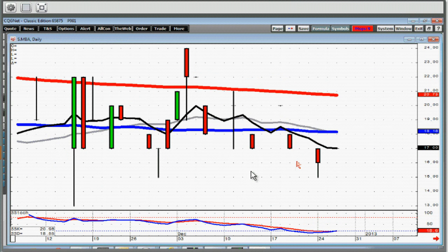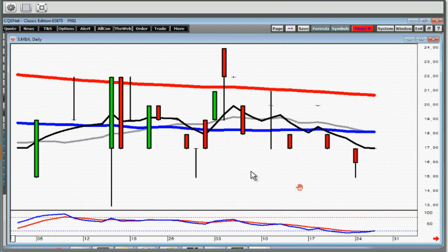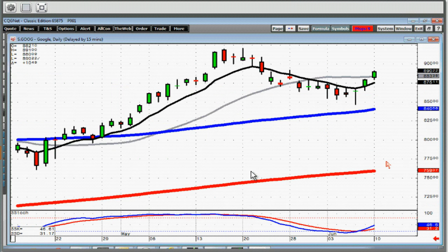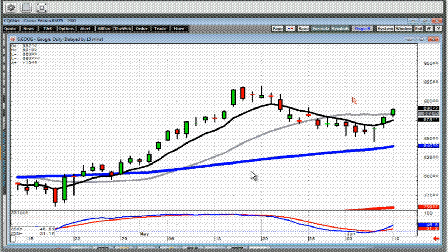MBA, that doesn't look like it has a lot of volume in it. I can't help you with that one. Let's see, did we do Google? Yeah, we did Google. Google is, I wouldn't be afraid to be buying this one going into wave 3.